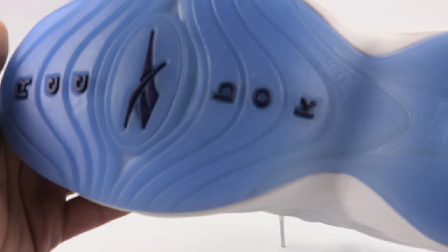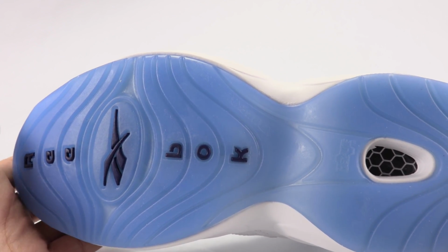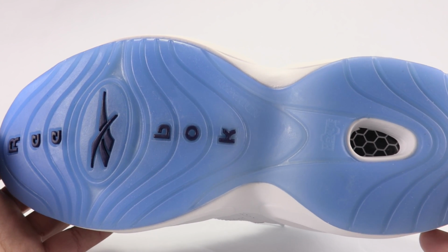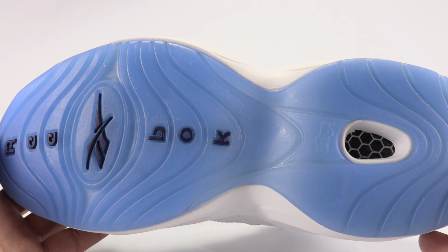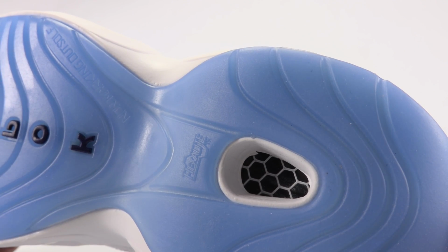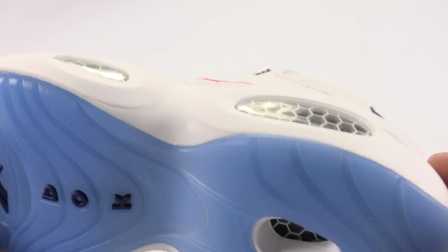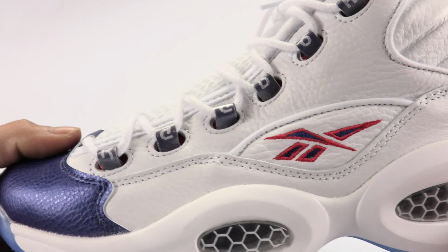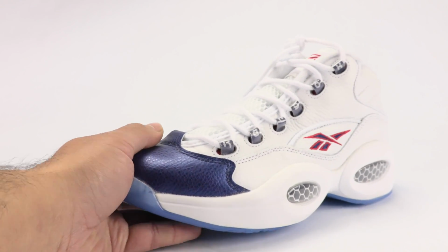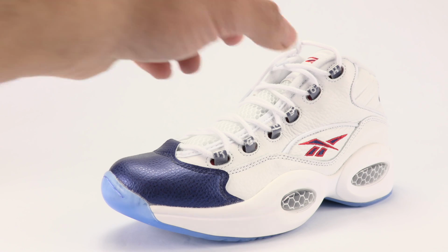So these actually came from Chic Shoes. We have a translucent blue outsole, Reebok branding done in blue. And you can see that honeycomb. Hexalite, I believe that's how you say it. But these are your Pearlized or Blue Toe Reebok Question Mid.